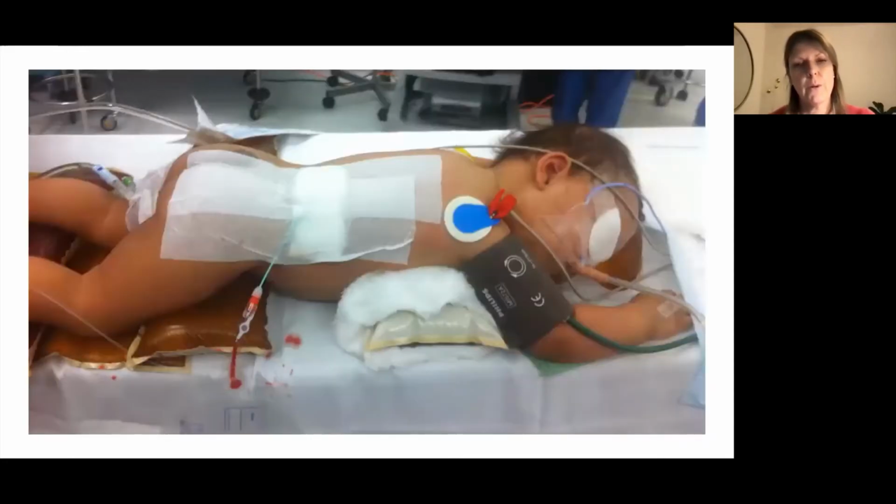This is a child who had a very large right-sided renal stone that has been removed after a PCNL. That's a minimally invasive way of drilling a very small hole through the back into the kidney and removing the stones percutaneously. We're going to talk about PCNLs in the workshop this afternoon. So this is really the gold standard for removal of renal stones in patients across the UK and internationally too.